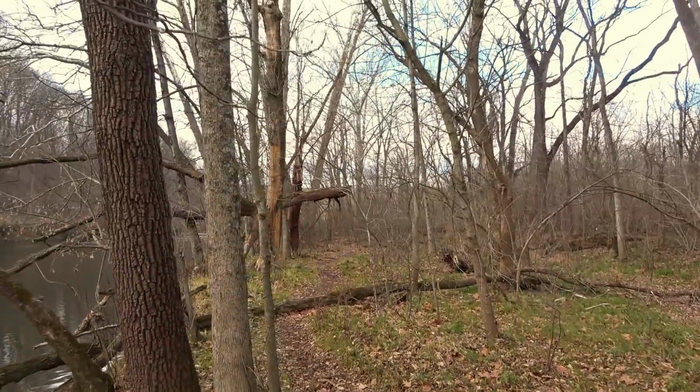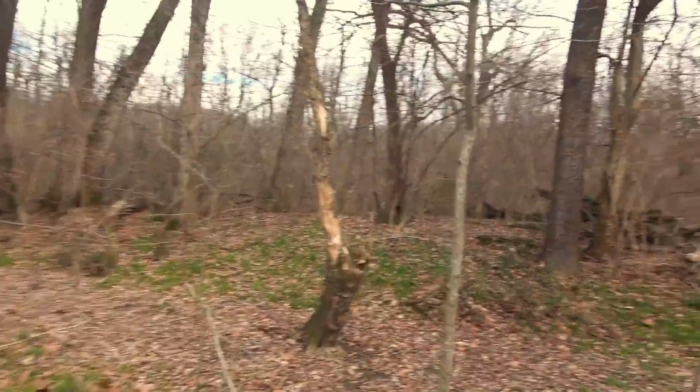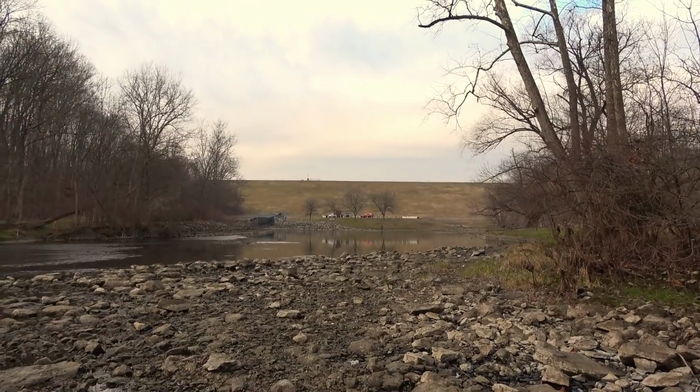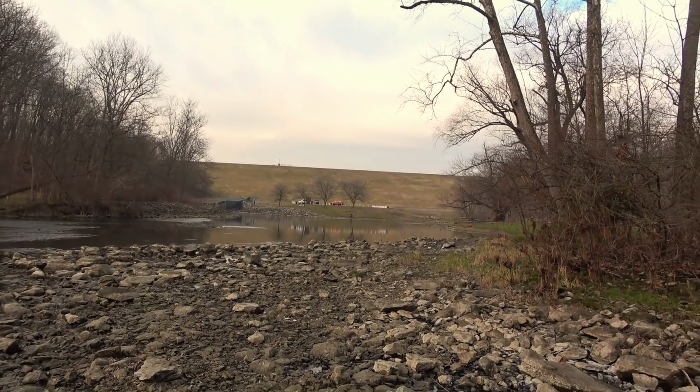Yeah, I see cars way up there, so we're closing in. I think the canal is actually right just over in there. Yeah, so right up there is the parking lot. That's the dam right there. That's Blue Marsh Dam. Behind that is the lake.